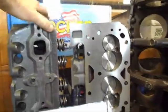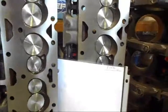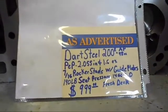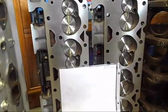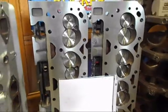Would you look at that? Like I say, we got a set of Dart angle plugs, it looks to be. Yes, they are angle plugs. Look at that great price on those, $999, and we'll go OBO on those. So we'll go ahead and make an offer. Those are the Dart small block Chevy steel 48 cc heads, new valves.